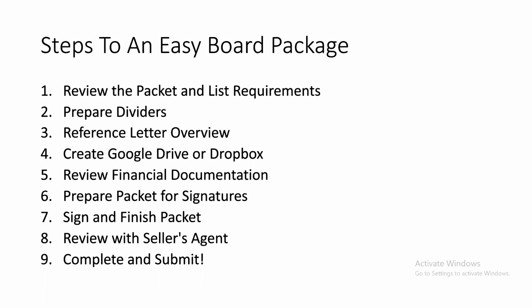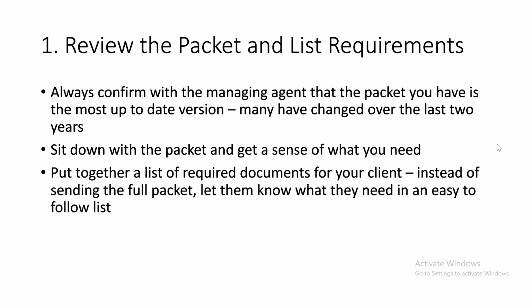Again, at some points, I'm going to be opening the screen, showing you a packet and things like that, and go from there. And so, again, the first thing that you always want to do is to review the packet and create a list of the requirements, right? Again, you're going to ask the listing agent for a copy of the board package once you have the accepted offer and during the due diligence process.